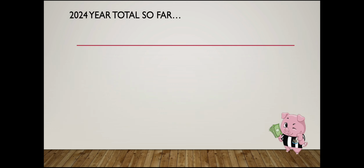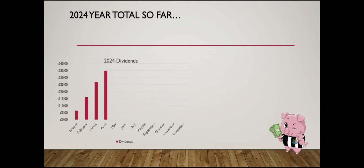So let's have a look how this looks so far for the year. If we bring the graph up, we can see back in January, I made £6.51 in dividend payments. In February, I then made quite a bit more, an extra £10 worth, jumping to £16.11. Then made a further £10 in March, jumping it up to £26.85. And then I made another further £8 or £9, jumping it up to just shy of £35 for April, which is my best ever month. So I'm really happy with how the trajectory is looking on my dividend payments and how they are growing month to month.